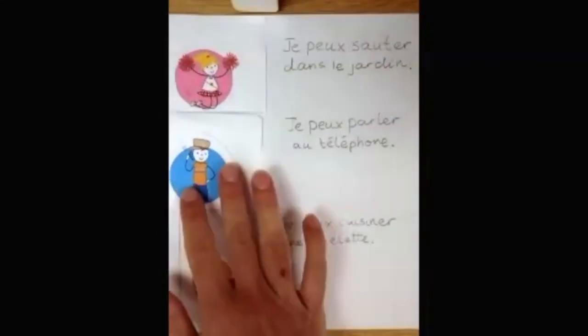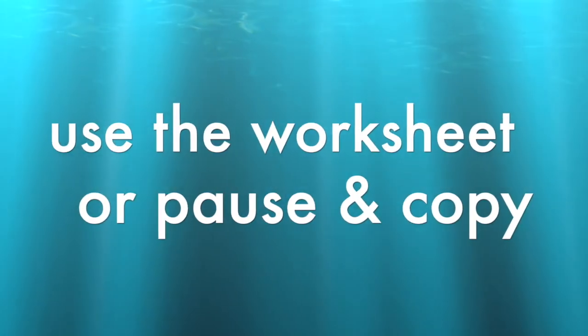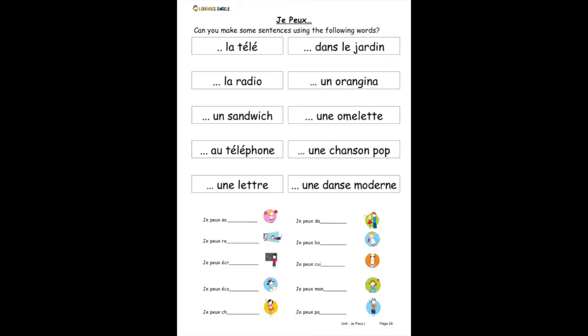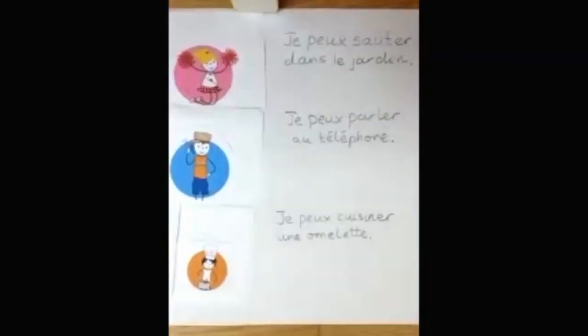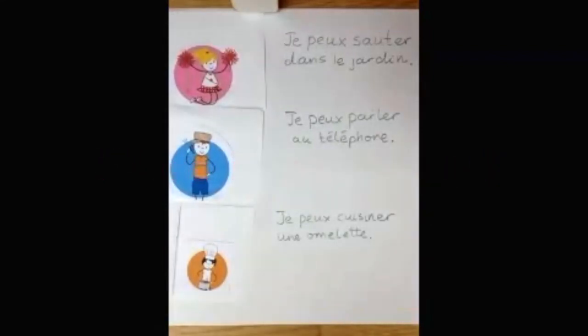Okay, so we have now managed to write some sentences in French. I would really love to see your sentences in French. Maybe you could use the cards that we printed out before, or you could draw a picture and write a sentence to say what you can do, and add a little bit of extra information. Okay, and maybe you could share that in your Teams meeting. I would love to see what you can make.